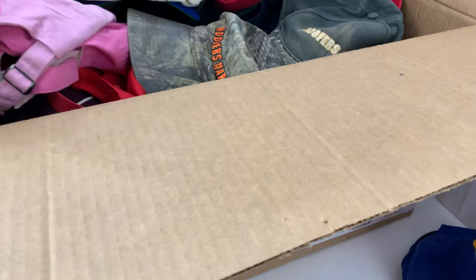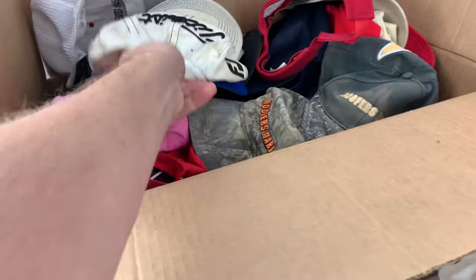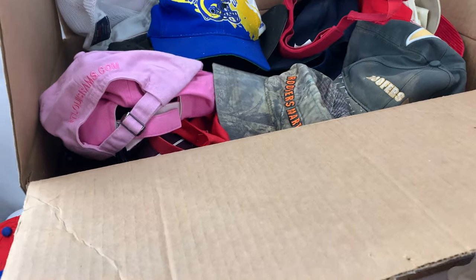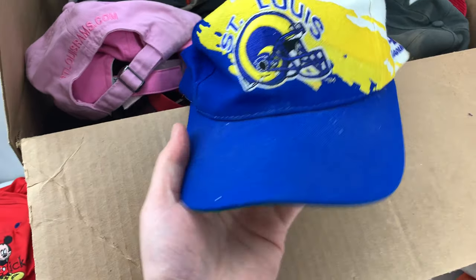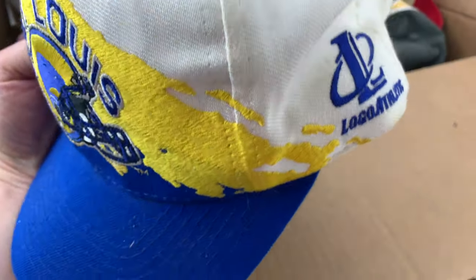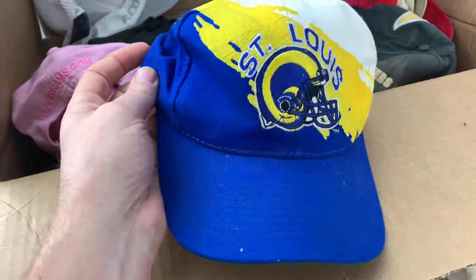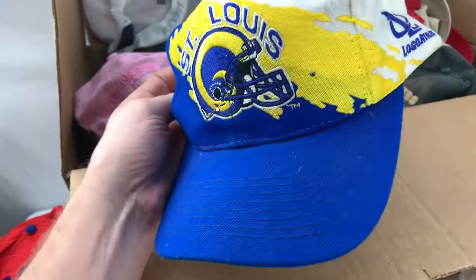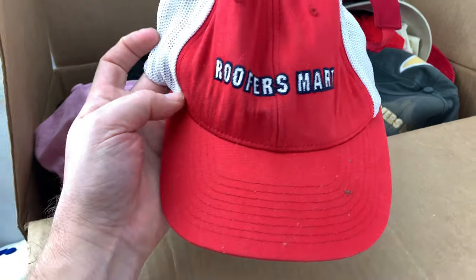Clayton Greyhounds, Missouri State Bears, Finalist. Oh, there we go. Looky here. A St. Louis Rams splash hat. Pro Line logo, Athletic. This is called a splash design, if you're not familiar with. Those are sought after. So in the good pile.